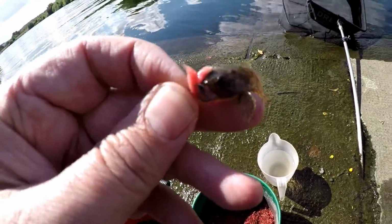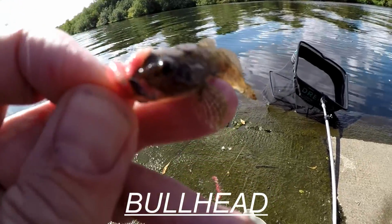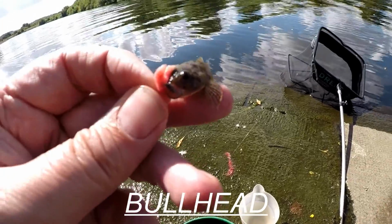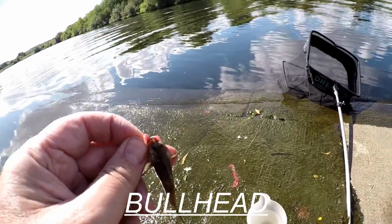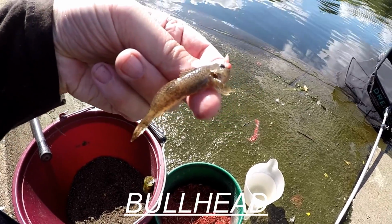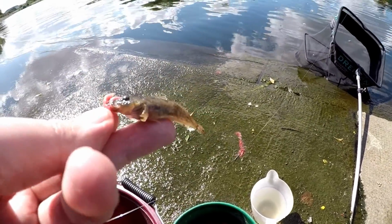Looks a bit like a fat stone loach. Look at that. It's a bizarre little creature. He meant having them 3 maggots.